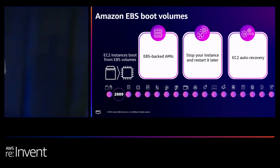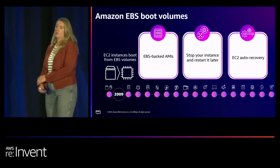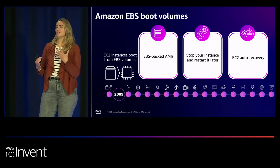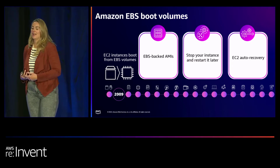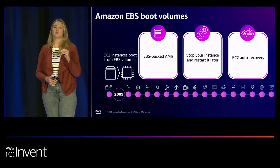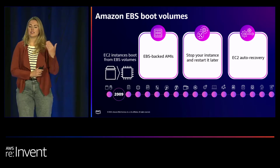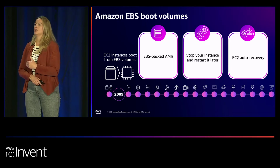You could boot your instance from a large object, but you had to create and manage that separate from an EBS snapshot. And this was a lot of what we in AWS called undifferentiated heavy lifting. We thought we could do better for our customers. And so we created the concept of an EBS-backed Amazon machine image. These AMIs were based on snapshots, and they allowed you to boot your EC2 instance from an EBS volume.